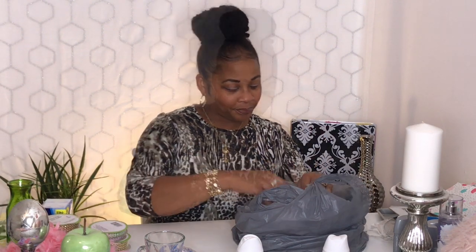Also, I got some Coast. That's kind of an old school one. Who out there still uses Coast? If you still use Coast, write it down in the comments below. And let me know, if you all shop at Dollar Tree, what's your favorite soap to get from there? Let me know if you've tried this lemon verbena too. I always get it, but let me know if you all get it.